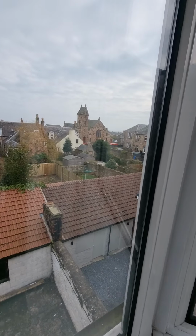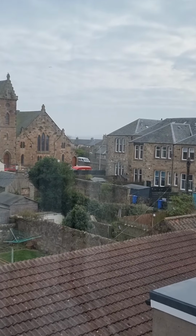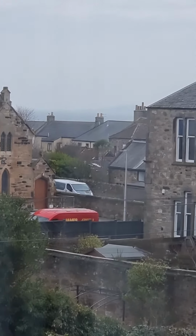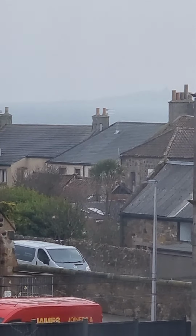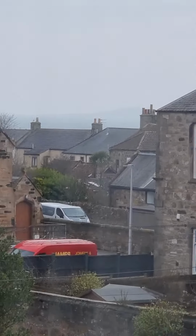Now I can just see, just to show people that don't know the area that well, there's the May Isle sitting out there. You can just see the outline of it. It's just a bit of a misty day out in the water.